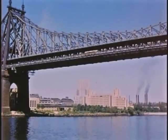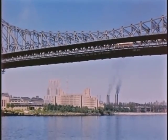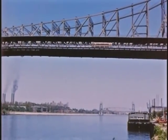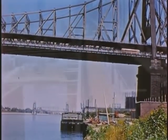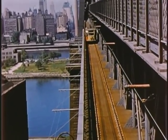The inner tracks of the lower deck were found unnecessary and removed in 1919, the same year the 3rd Avenue line stopped running. After 1960, all trolley cars used the outer tracks. In 1939, all cars were discontinued over this span, except the bridge local.